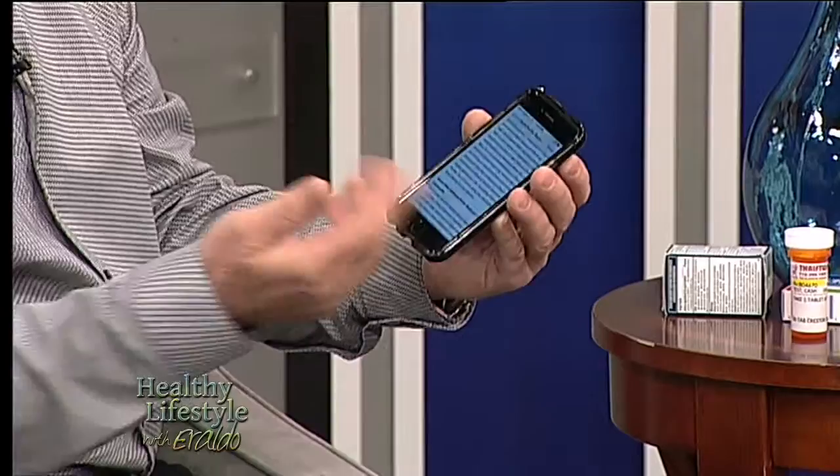How long has it been on the market? Is it on the market already? Well, it just came out. It's at the Apple Store. It's going to be on Android in about 3 weeks.